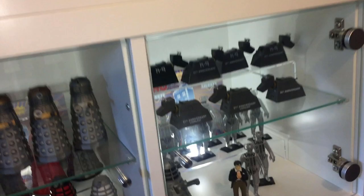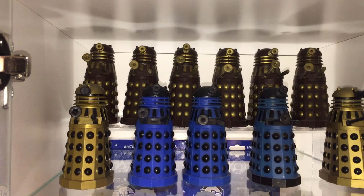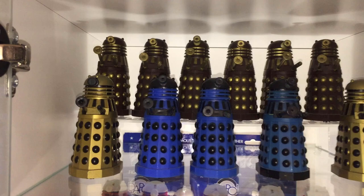And then inside the first part of a glass cabinet, we have these Daleks. The ones at the back are the brown and black Daleks, which all came in the special set, the Daleks Army set, and that was the special Dalek that you got. Later on, they released the all grey one as well, and we'll get to those in just a little bit.